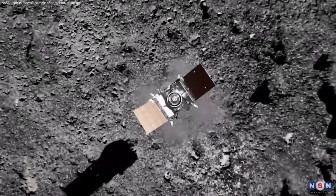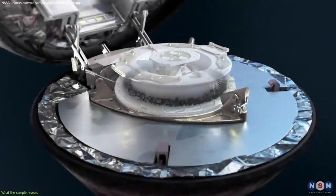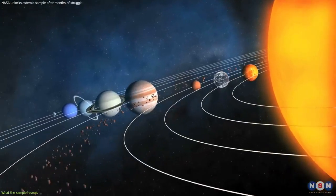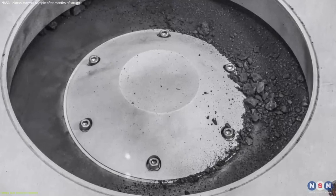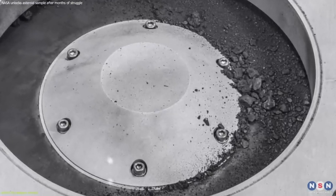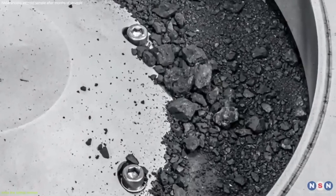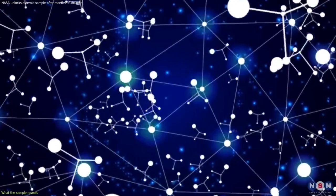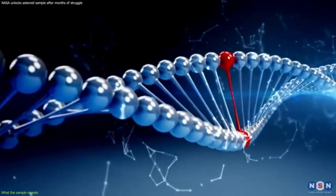The sample that OSIRIS-REx collected from Bennu is more than just a bunch of rocks and dust. It is a treasure trove of information that will help us understand the origin and evolution of our planet and other rocky worlds. It weighs about 60 grams, which is more than the minimum requirement of 60 milligrams. It consists of fine-grained material that resembles sand or gravel. It also contains organic molecules, such as amino acids, that are the building blocks of life.